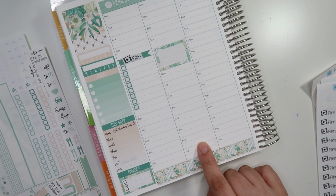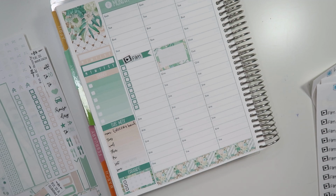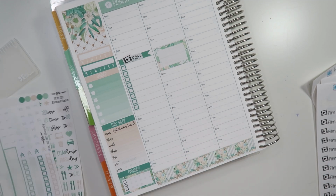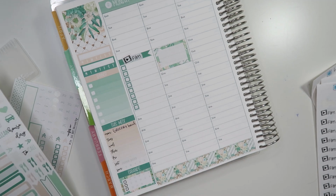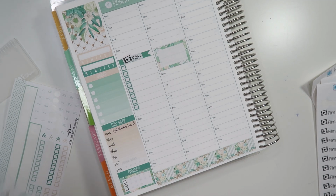On Tuesday, and I'm not really going in order, I'm just, as I think of things, putting them in so I don't forget them. I want to spend some time Tuesday with Austin doing some meal planning.